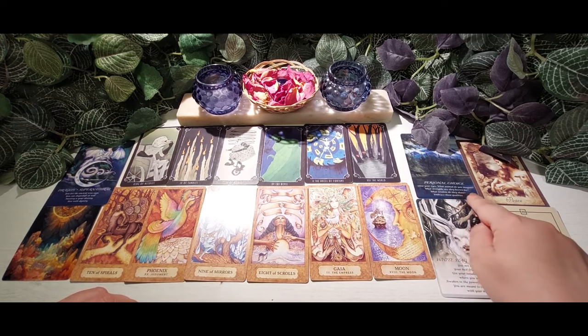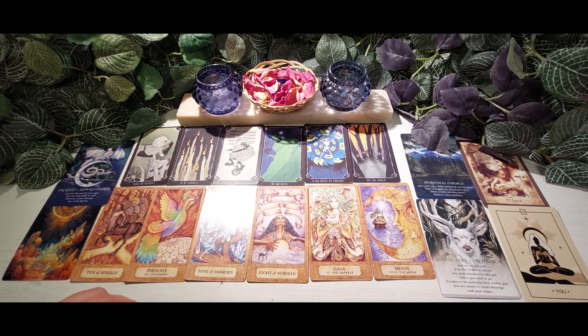Close your eyes. What animal do you imagine? What strengths are they known for? What wisdom do they share? Embrace these qualities. And we have White Stag Protector. You are an old soul. Your best friend is nature. Use your intuition to take you where you want to go. Awaken to the powerful force within you. You are meant to create blessings with your magic.